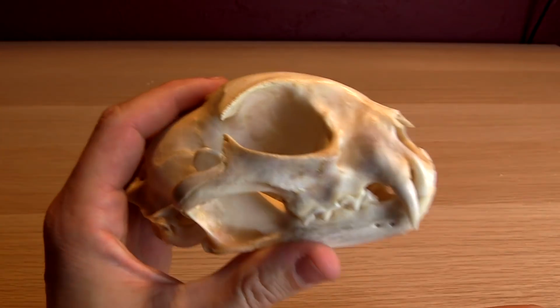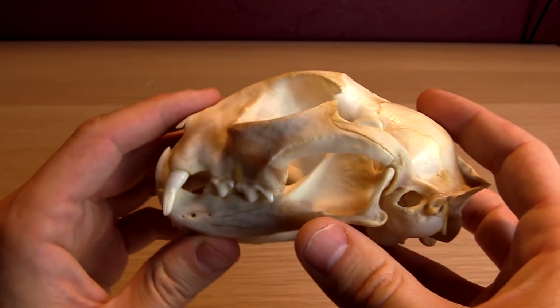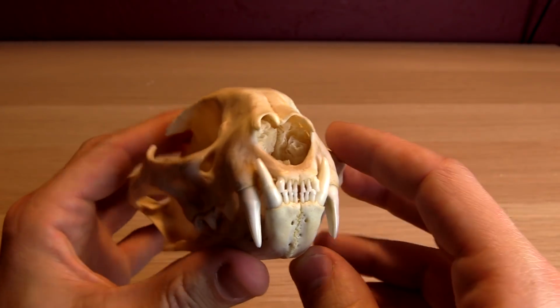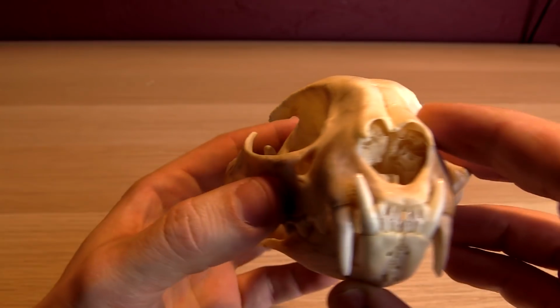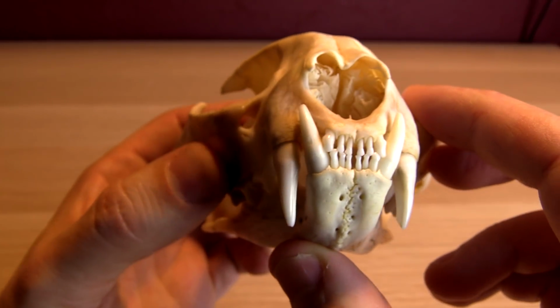But first, I just wanted to kickstart this new segment on the YouTube channel. What's It Wednesday? Can you figure out what this animal is? This is a real skull. You can even see the inner ear bones still intact inside there. Spectacular specimen. Look at those teeth.